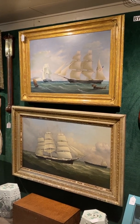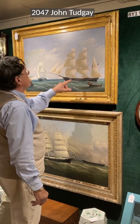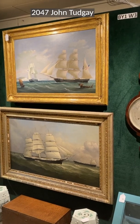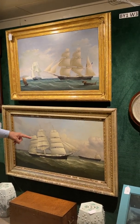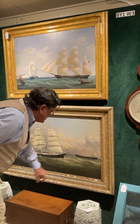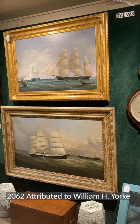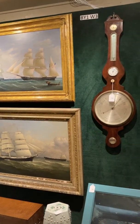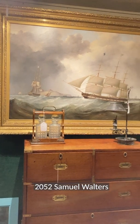We also have this lovely painting by Tudgay in 1851 of a 3-masted ship flying American flag. Beautiful condition again. This is from a private collection in California, I believe. And down below we have another major picture here of a ship coming to rescue another boat that is in distress. We believe that's possibly by one of the Yorks from New York and England. A wonderful painter again.